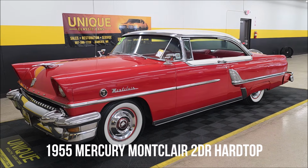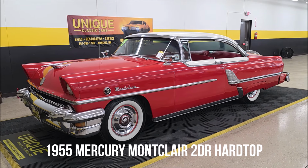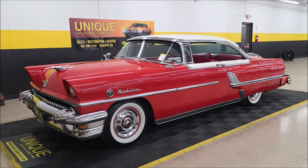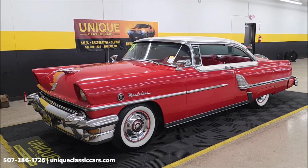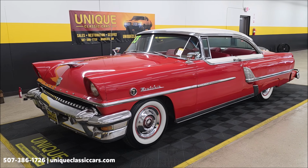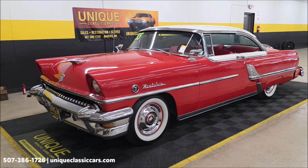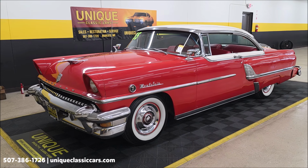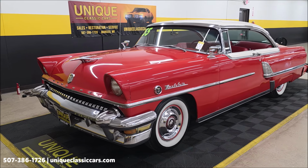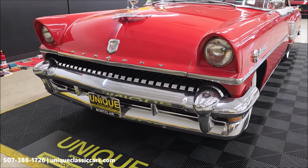1955 Mercury Montclair Coupe, or two-door hardtop, you'll hear them referred to. Just unique, especially in classics. Underneath the hood, what was touted as the Super Torque 292 V8 back in 1955. That's paired up with an automatic transmission, nicely equipped with power steering, power brakes. Let's take a look at the chrome and bright work up front on this one.